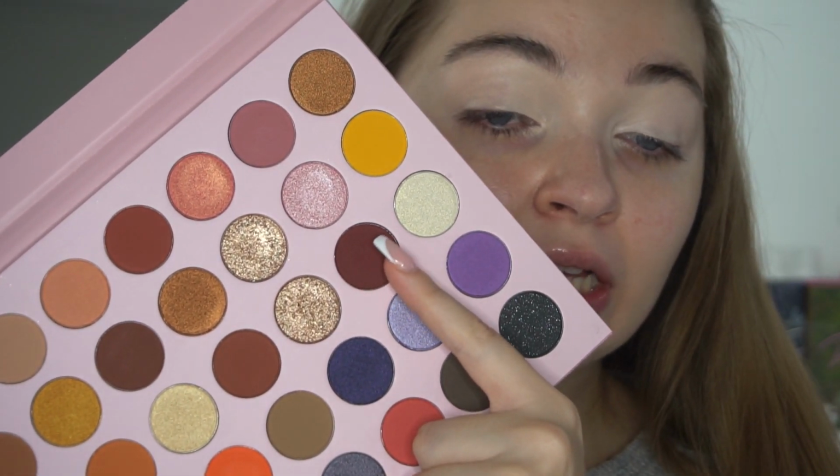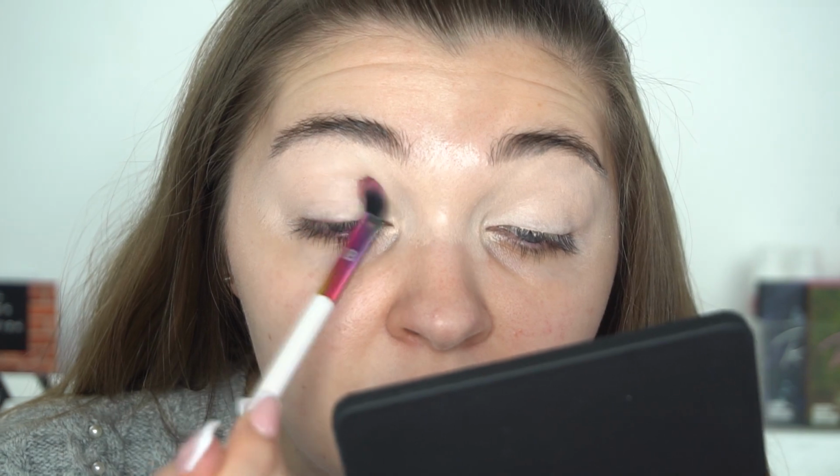I had to build it up quite a bit. It wasn't as opaque as what I thought it was going to be. It's not like full coverage. So I'm going to take obviously the palette. I'm going to take the first shade, this shade here. It's like a deep maroon shade. I'm going to start to pack that on the lid.